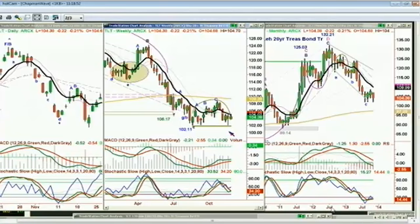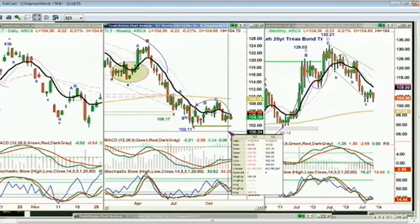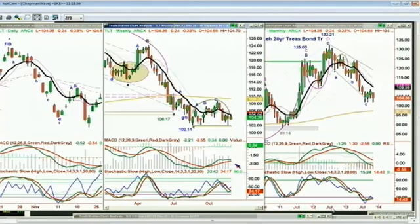I think 102.13 was it, or 15? 102.16 was the low of last week. Now, this is very interesting because the MACD is improving. Stochastics giving you a very, very strong divergence. I'm looking at this and I'm saying I think we're going to get some information from bonds this week.